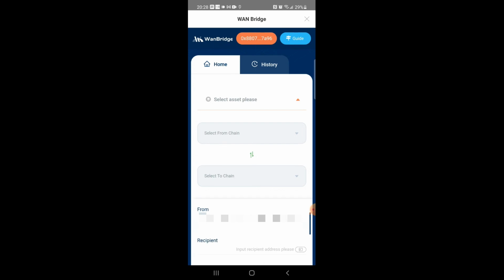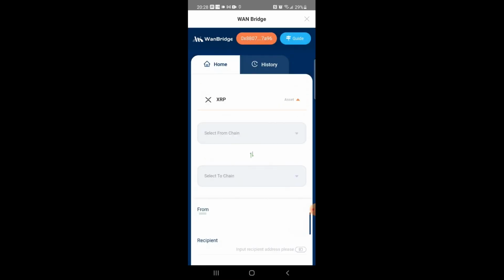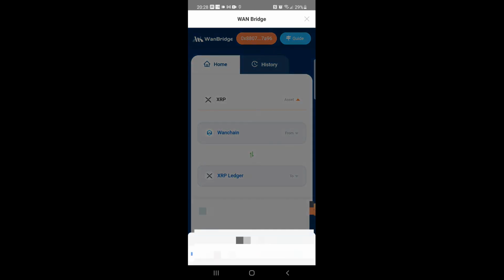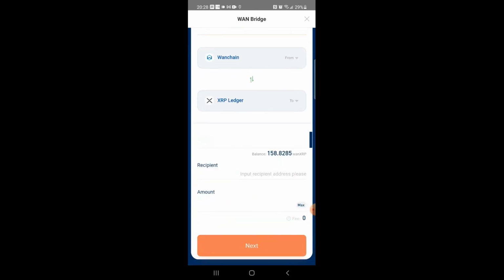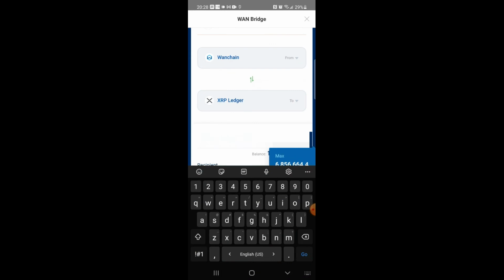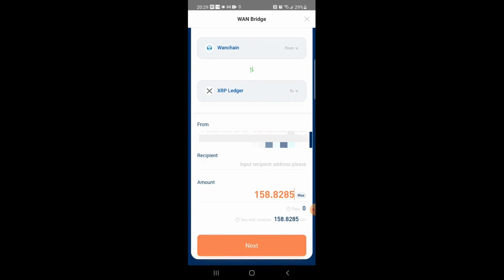Here we are at the WAN bridge, and we're going to select the asset as XRP, and we're going from the WAN chain onto the XRP ledger. There we go. Now, I connected my wallet so it knows that my balance is 158 wanXRP. So we'll scroll down here, and it's asking me to enter an amount. We're going to hit max, which is 158, and then I'm going to hit next.